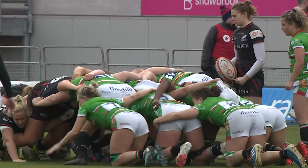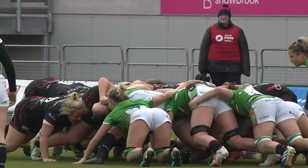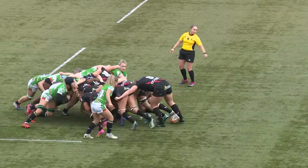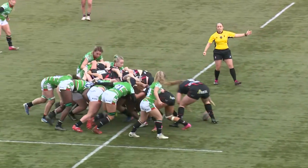From her time at Six Ways, Tori Sellers, an England under-20s international, a player with so much potential. And Saris are getting the drive. Play on away, now. Getting the drive on this scrum, doing what they now need, getting that penalty advantage.